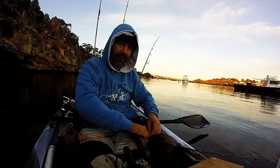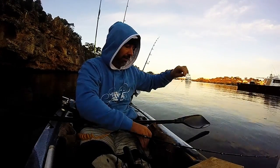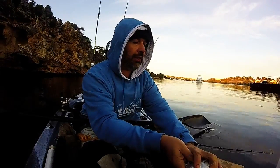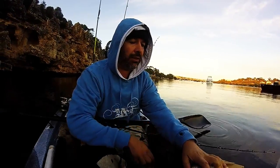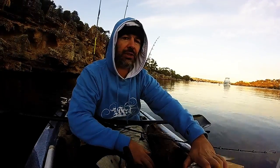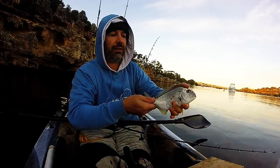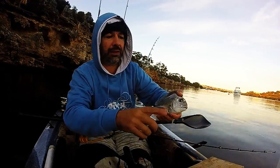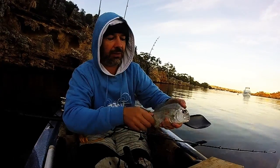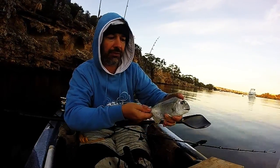Just got him on the nose. Measure him. There he is. 24 centimetres, which is just under size. So he'll be going back. You see, just there where I caught him with the hook. Didn't get in his mouth, I got him on the nose. But we'll put him back, see if we can catch a bigger one.